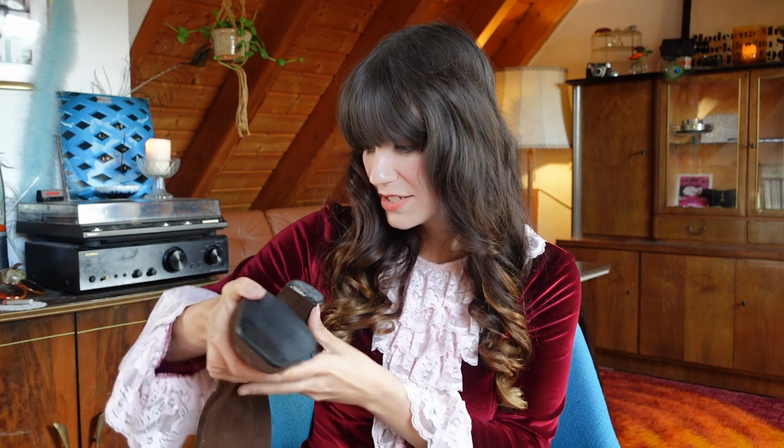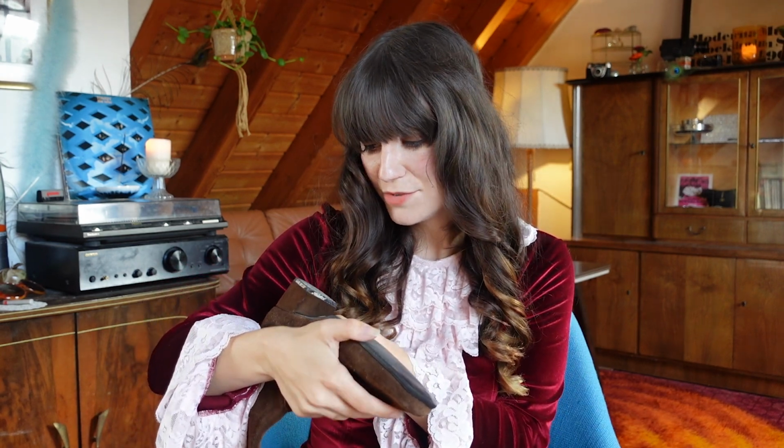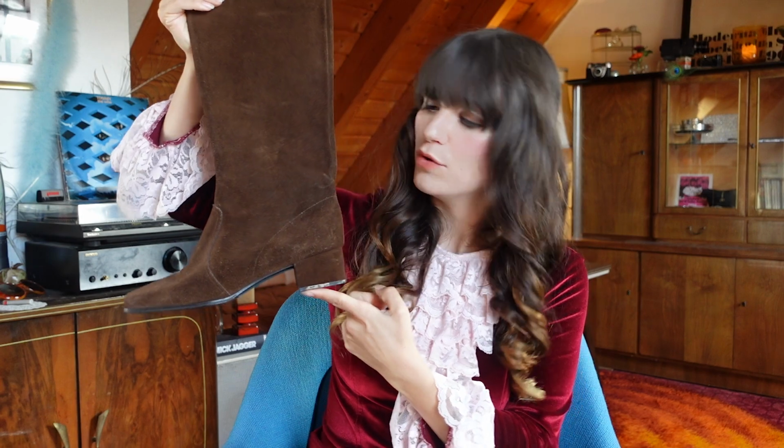So I have been looking for a replacement pair. And the brand of these is Servas, Churkas. I have no idea. I'm just going to put it up here. And so I started to look for a replacement pair, and I saw these and I thought, oh, they look a whole lot like the ones that I have.